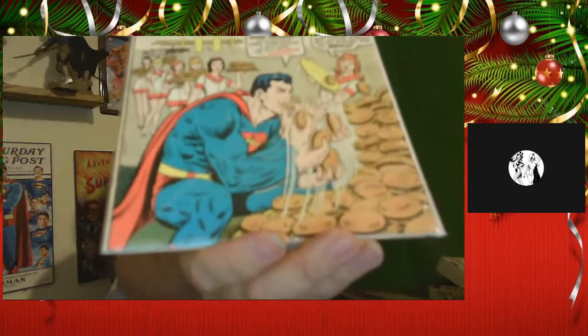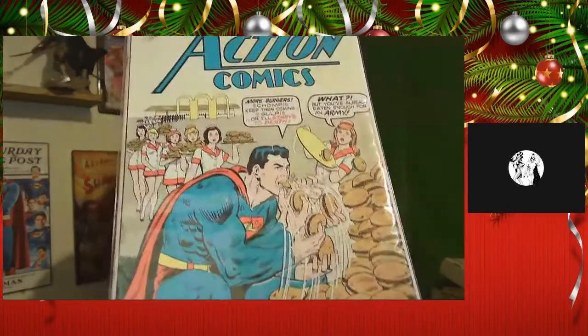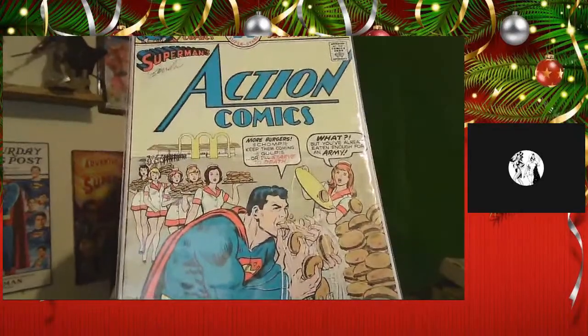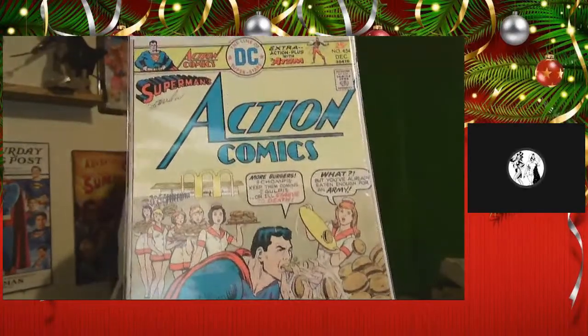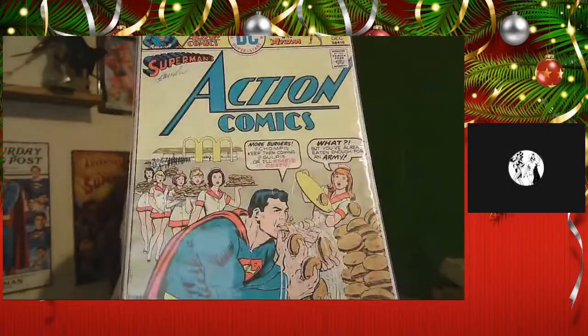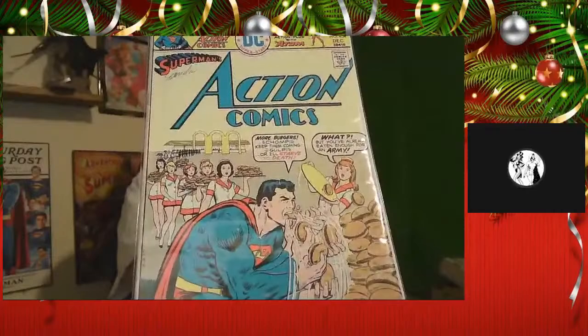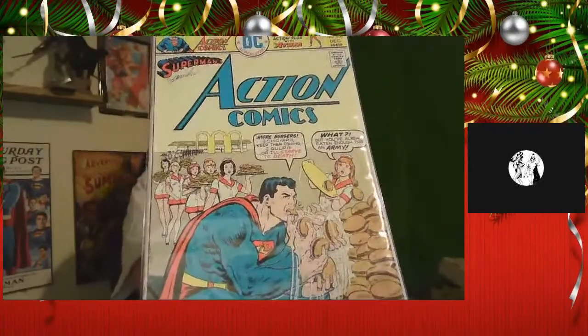This is one of my favorite Action Comics covers from the Bronze Age. This is issue number 454, and it's finally good to see Superman have the same diet as I do. I've always loved that cover. You've eaten enough already for an army, and he's just eating at super speed there, and of course, kind of looks like the Golden Arches, but I'm sure it looks like the golden brass knuckles.